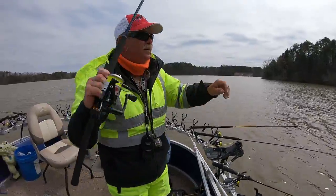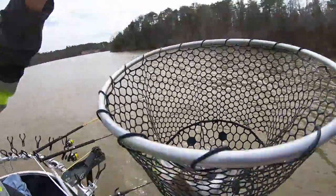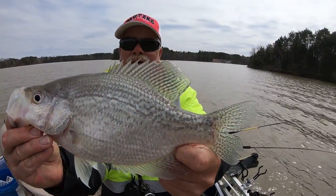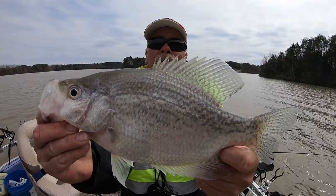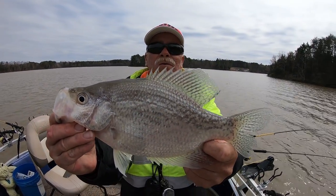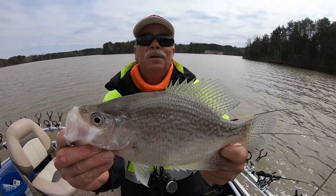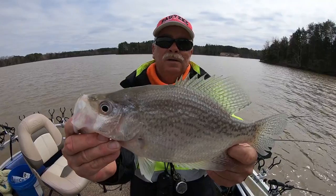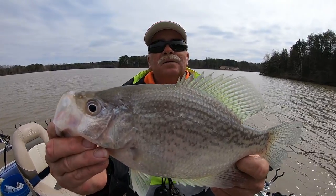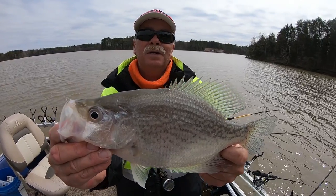That's what I'm talking about. Oh yeah. That's a nice crappie for this lake right here. You're probably looking at a pound and a half to a pound and three quarters. Well, that's a nice crappie anywhere. It makes some great fillets for somebody to want to eat. And she's got a lot of eggs in her, so we're going to be nice today and turn them back loose to catch another day.